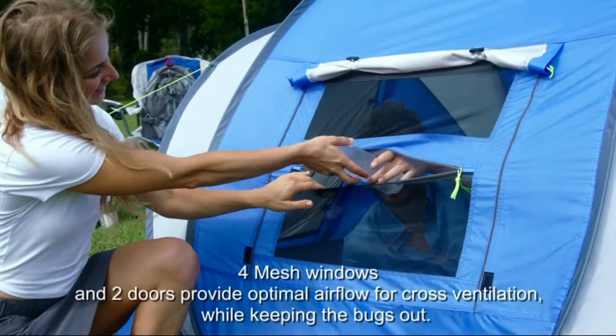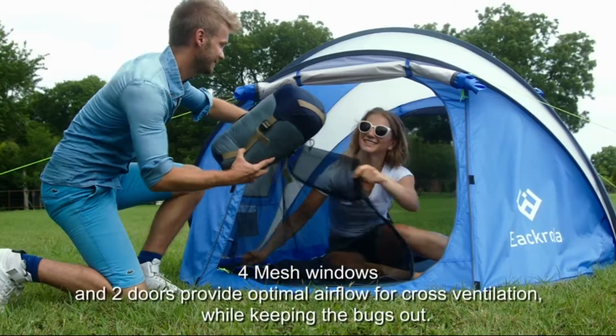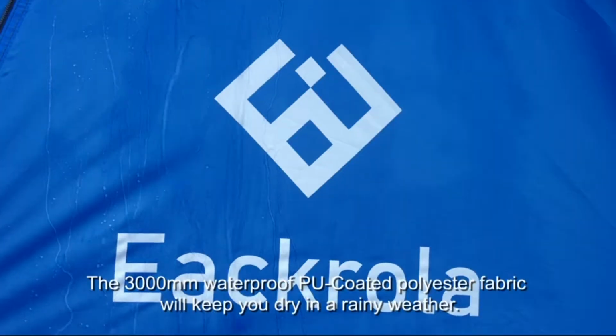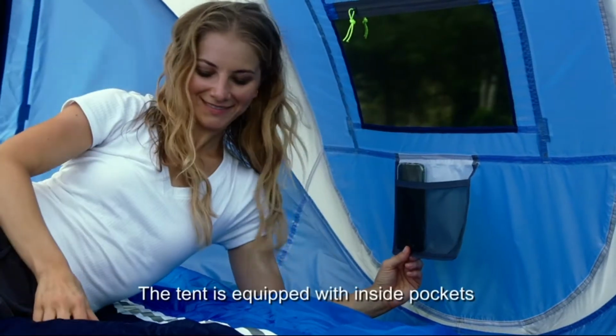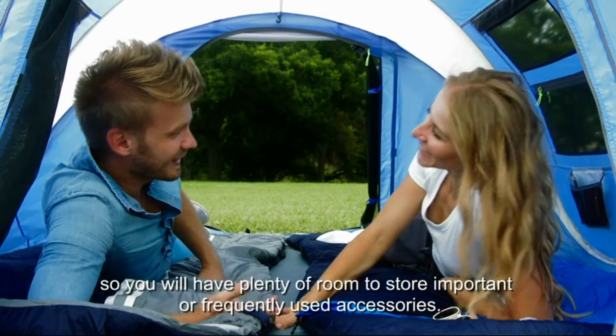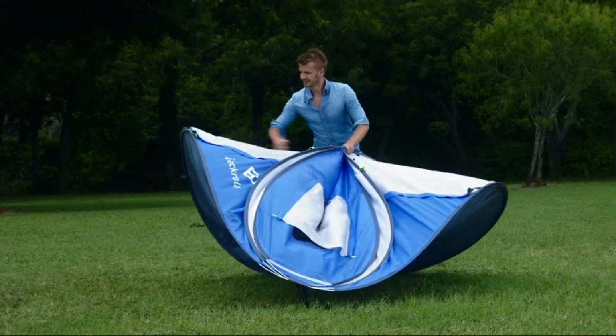Four mesh windows and two doors provide optimal airflow for cross ventilation while keeping the bugs out. The 3000 millimeter waterproof PU coated polyester fabric will keep you dry in rainy weather. The tent is equipped with inside pockets, so you will have plenty of room to store important or frequently used accessories.